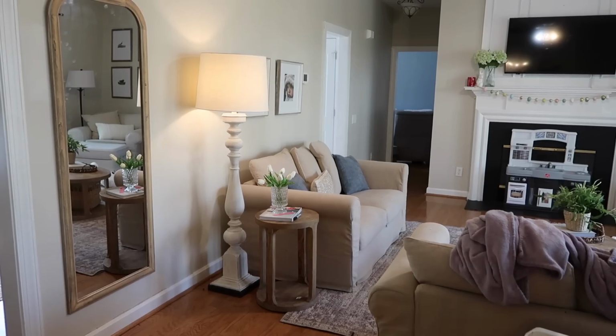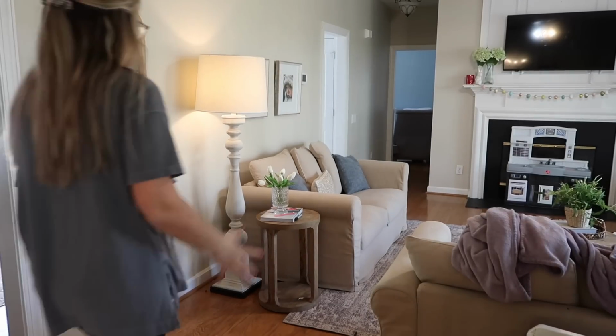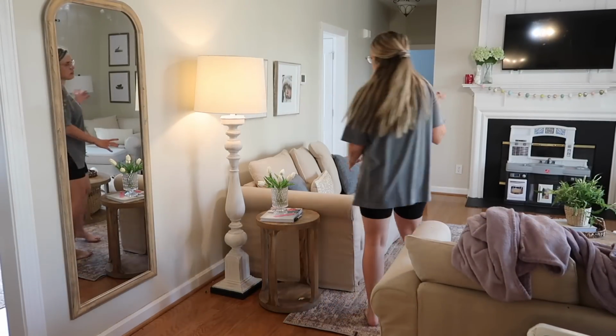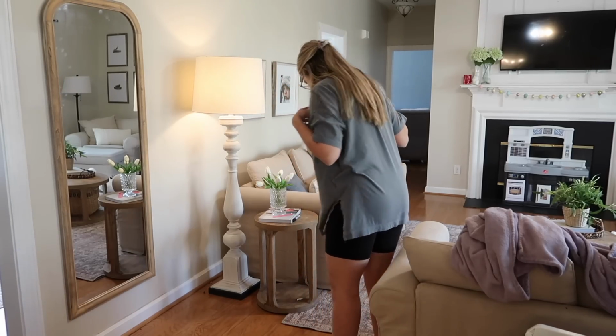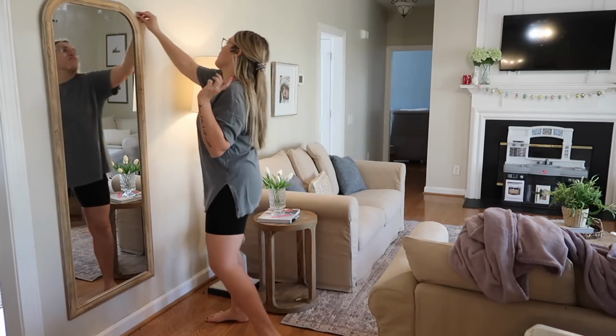Yay! So here it is from another angle. It definitely makes it feel brighter in this room because the window's over there and it kind of reflects the light. I love it.